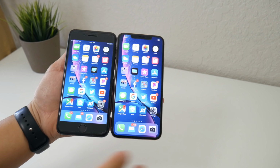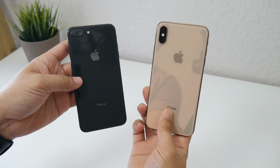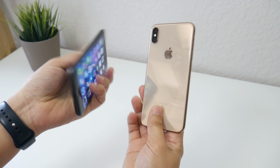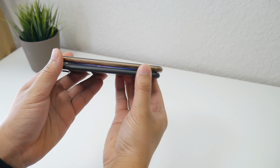Number 9, the 8 Plus does look dated in the design. This design has been around since late 2014 and is really starting to show its age. However, many people I know actually prefer this design with a home button. They just don't want to give it up yet.